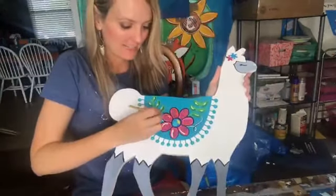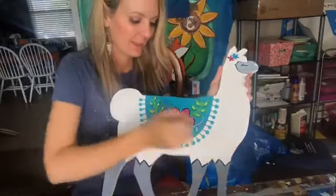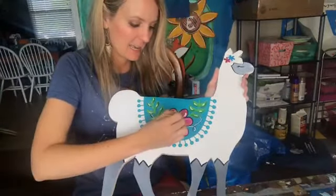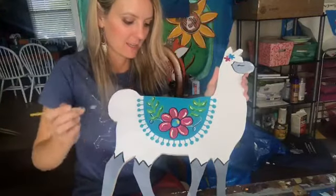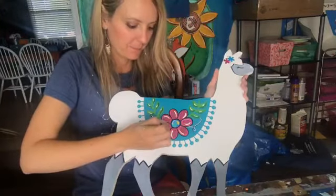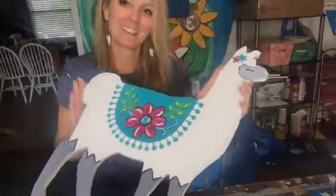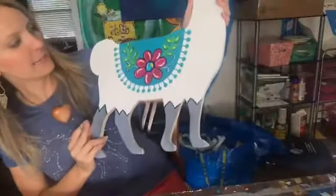I'm just adding white details, y'all. I can cook mini hamburgers. That's about it. That's what we got going on in this house. I can paint though. I like to paint. We all have our talents. So I added some white details.